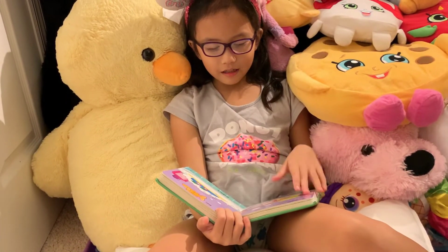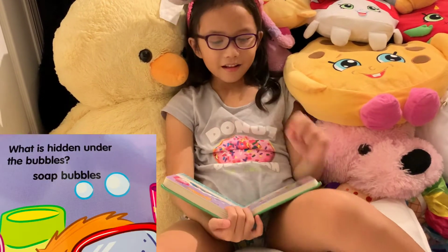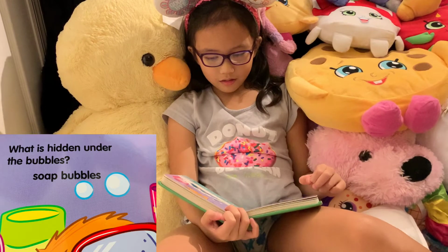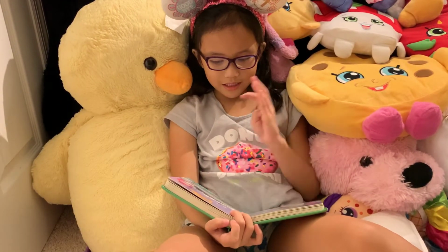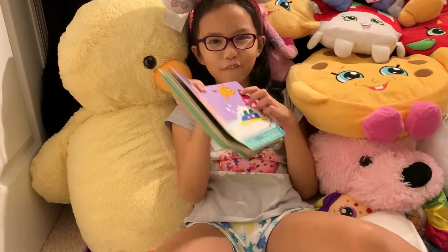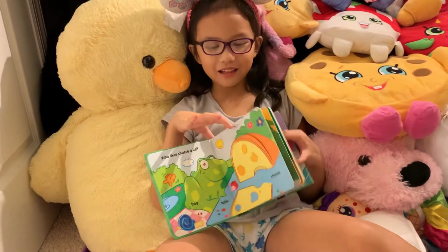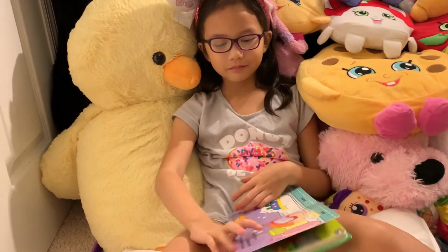What is... Oh, next question. What is hidden under the bubbles? Oh, and the words are, there's actually only three. So, it's fish, bathtub, and soap. How can a fish get in there? It's their pet, of course.